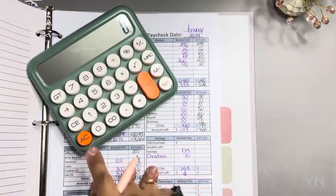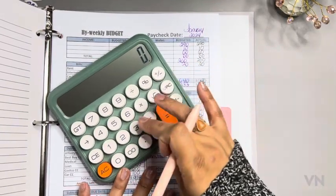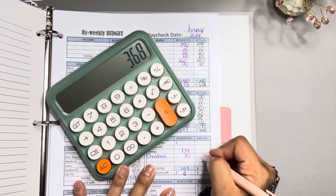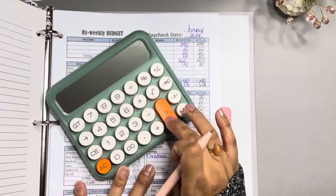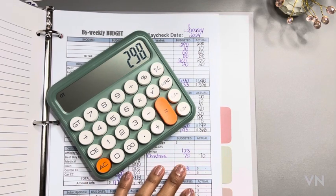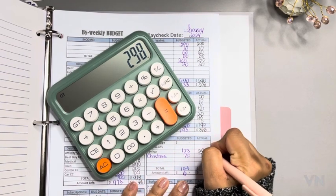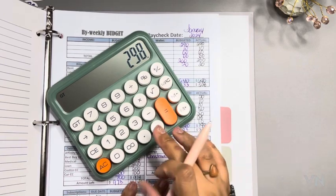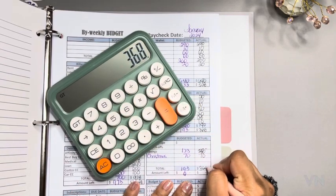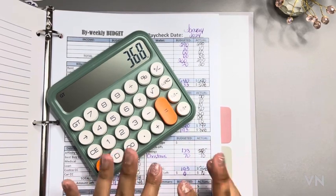Okay, so now let's just see how we can allocate this money. So we have 368, right? Minus, I am leaving the 70 here, 298. So we're gonna do 298. Oh, 298. So 298 plus 70 equals 368. That should give us a zero-based budget. Yay.